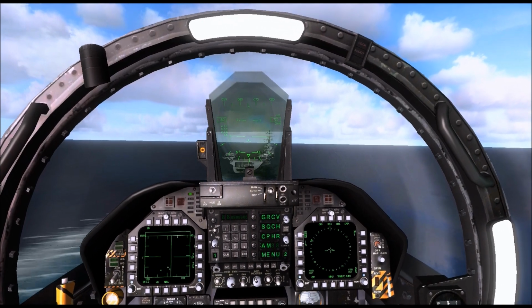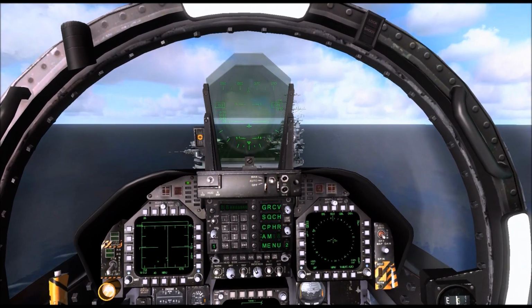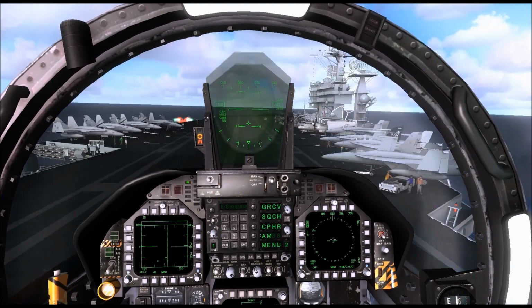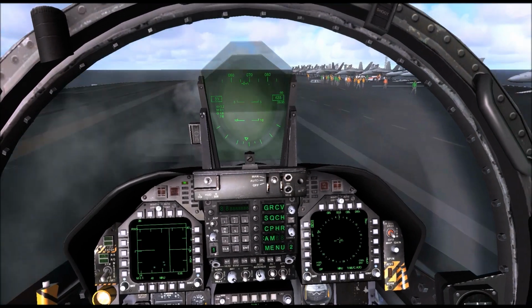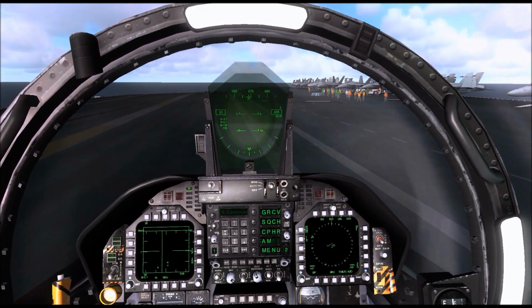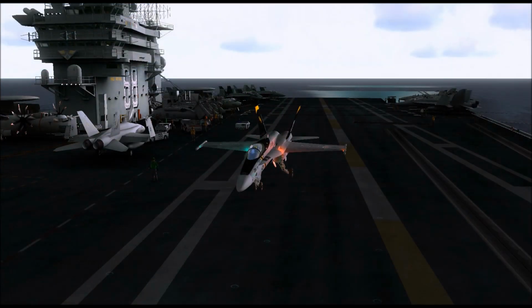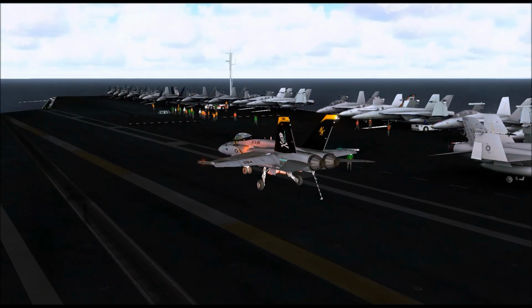Alright, let's see if I can do a better landing than with the Tomcat here. Coming in a little hot. That's a one-wire trap. Whoa! Wow. Wonder if I have any tread left on my tires. Sheesh. Well, it doesn't look any worse for wear, so I'm going to take that as a win.